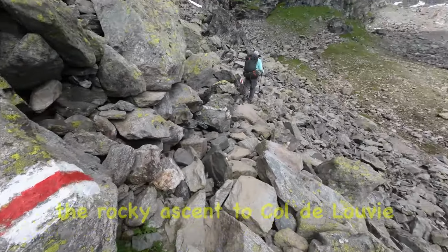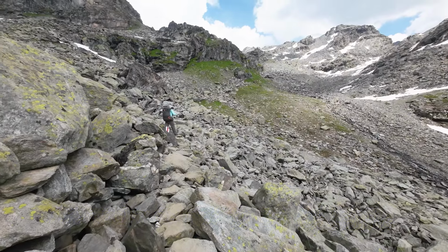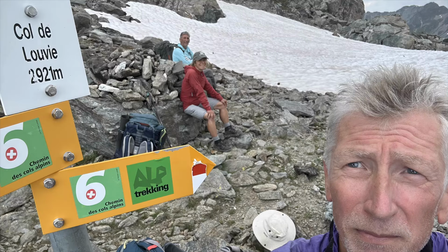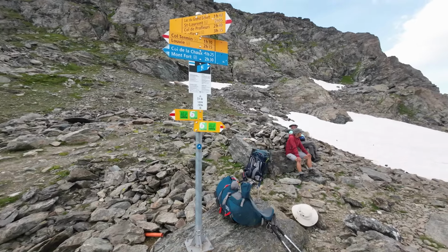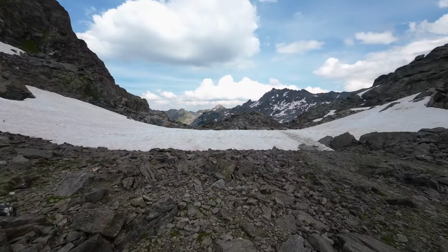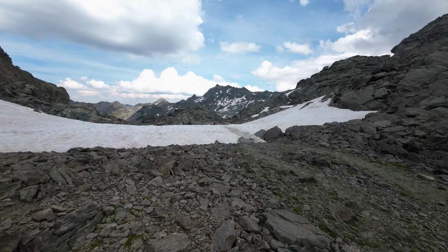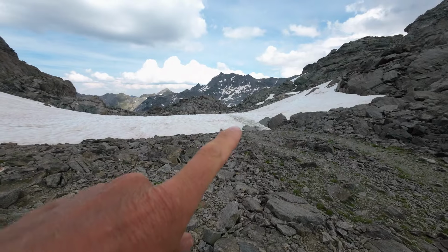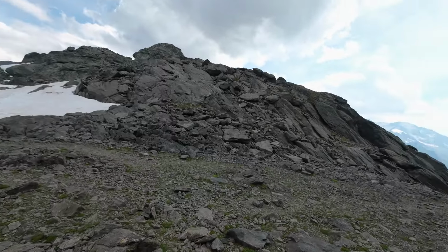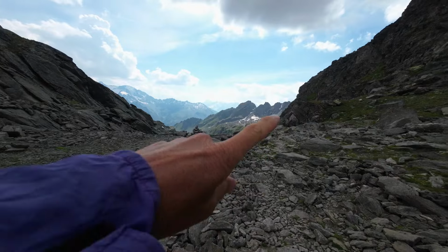Col de Louvy. Up there. Here we are. Col de Louvy. 2921 metres. Taking a wee break and headed down to the Lac du Grand Désert next, which is down through that way. Around the lake, but a magnificent trek up here, all the way across that hillside.